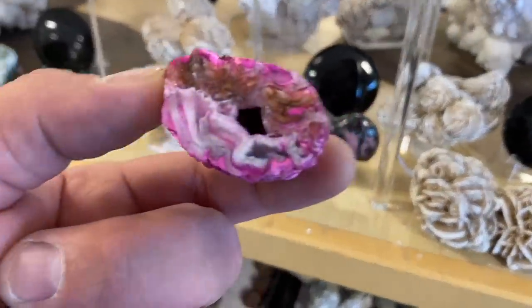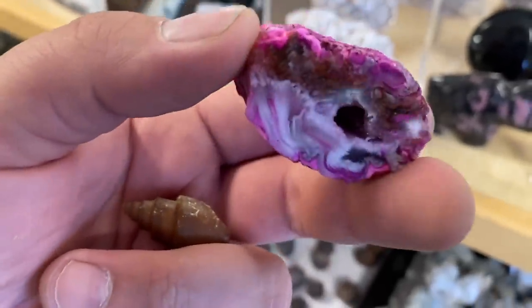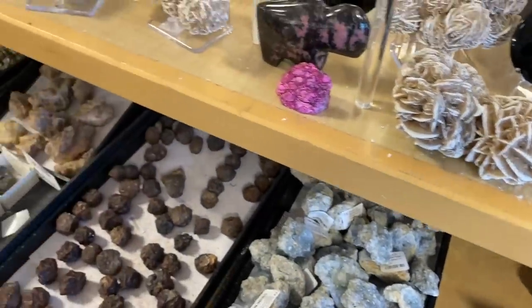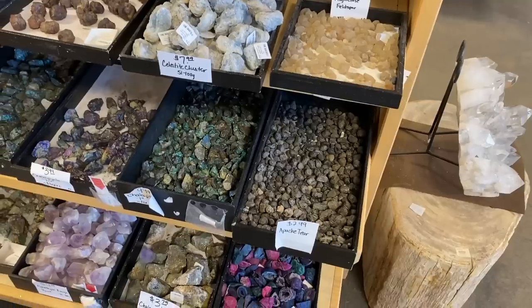A weird dyed geode. If anyone has a dyed geode and you want to get rid of the color, you can just leave it out in the sun. It totally bleaches the color out. I learned that from my good friend Everybody Rocks here on YouTube. Pretty cool.